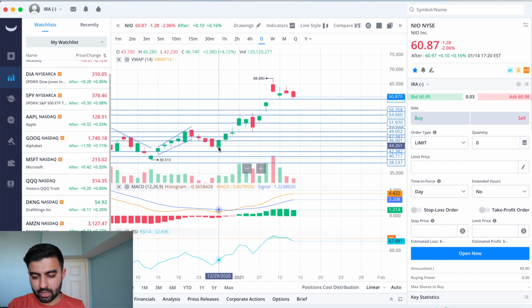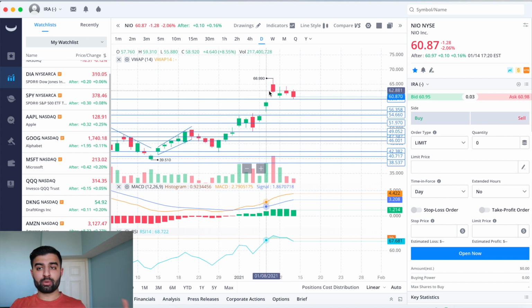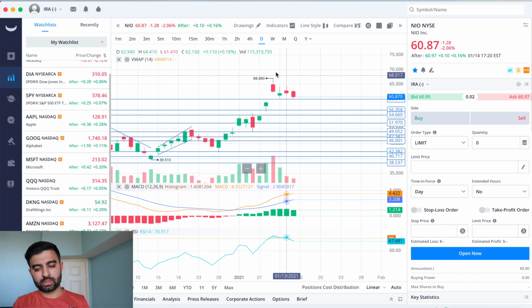So someone who had bought in the mid 40s is up almost more than 50% in some cases, depending on where you bought and where you could have sold on their investment, right? So if you're up 50%, it's natural for some people to want to take profits. It's healthy for a company that has gone up that much in such a short amount of time for people to want to take profits, right? Which is what we saw here.